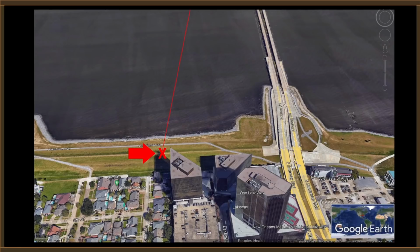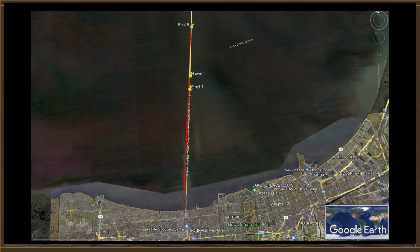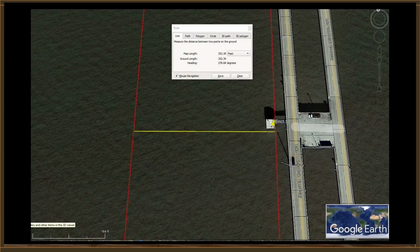It's only about a 9-foot difference. So now let's take a line from that point and extend it all the way up to the 5th enclosure north of the enclosure we identified as the one that was farthest to the right in that photograph. And the reason I'm doing this is because I want to see what the field of view would have been. Let's have a look at that.